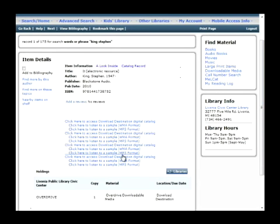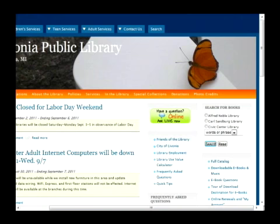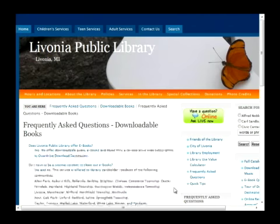And in this case, you can see that it's an audio because it does say audio under the publisher, and you can see the formats are MP3 and WMA. If it was an ebook, it would say EPUB. If you have some questions about how eBooks work, underneath the Download eBooks and Music, there is a frequently asked questions file.